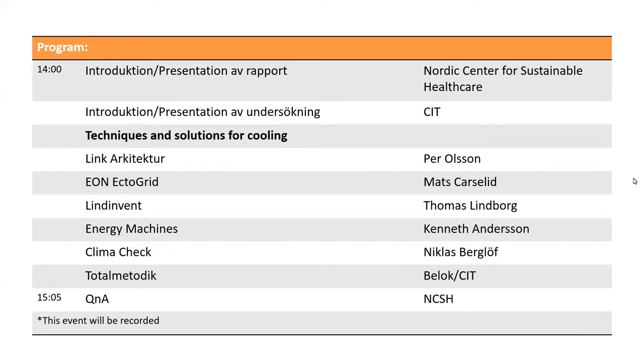So we will start with an introduction and a presentation of the report. And this will be done by us at Nordic Center for Sustainable Healthcare. Then we'll leave the stage to our colleagues at CIT who are running the BELOK network. They will give an introduction and do a presentation of their survey among the Swedish hospitals.